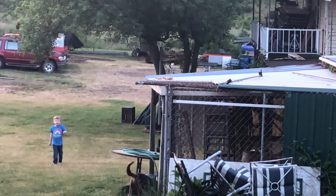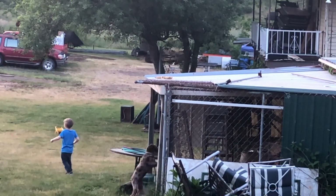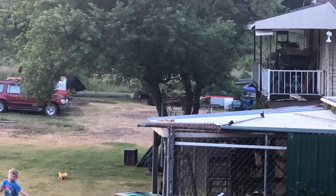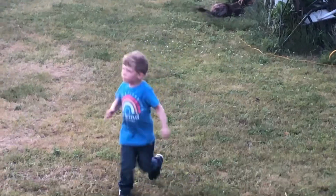Buster came back. There he is. We have a rabbit that likes to get out of his cage, and his name is Buster. He's that little dot you see going under the wood pile down there. But he is like Jack's bestie. He ran away.